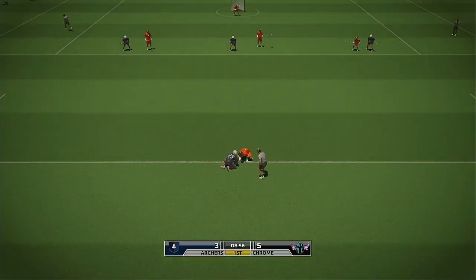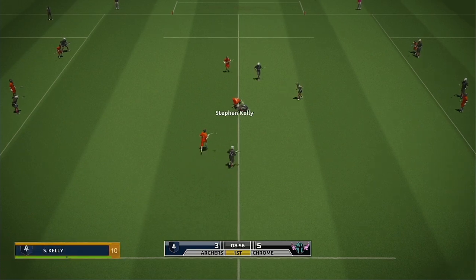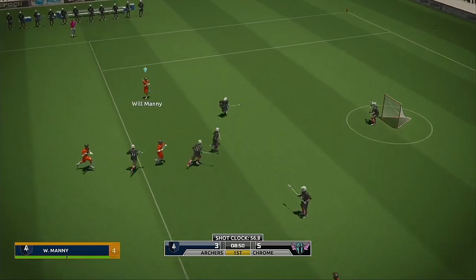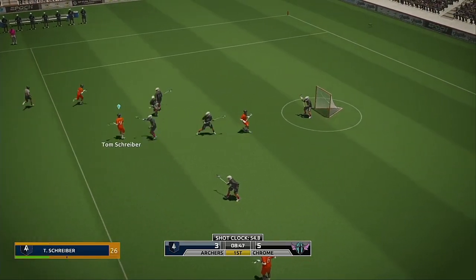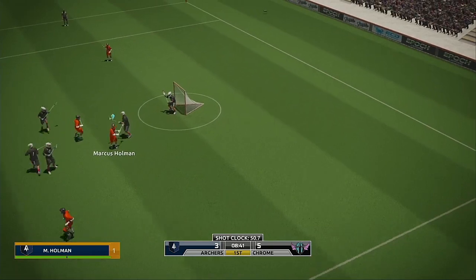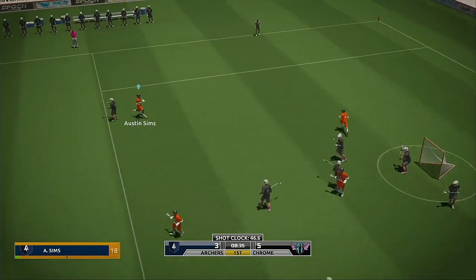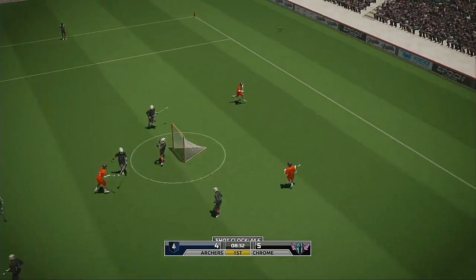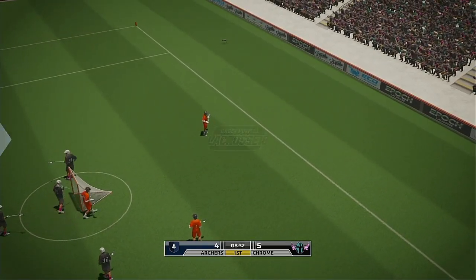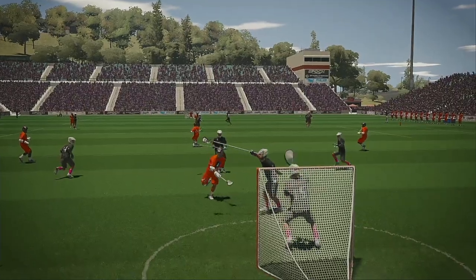Back to the face-off X again for another big possession. Kelly gets in first, and the away team have the advantage. Ball stop center. Ball stop left. Holman. Ball side right. Ball stop center. Schreiner collects to the ideal spot. Goal! Another for him. The second. The away team moving along now to four.